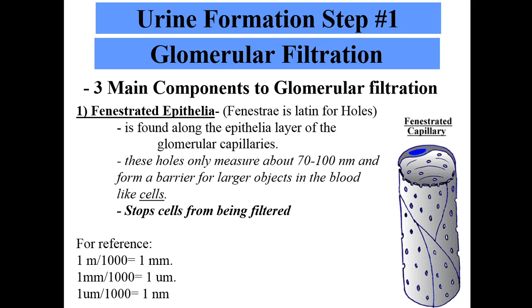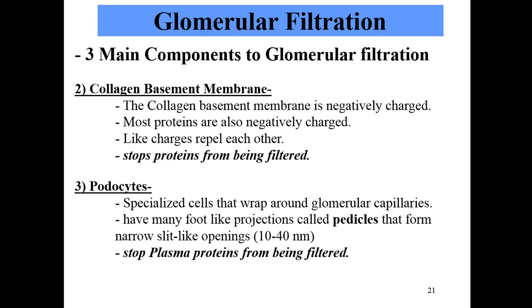So we said these holes measure 70 to 100 nanometers. For reference, if we take 1 meter, that's 3 feet, divided by 1,000, that's going to be 1 millimeter. If we take one of those millimeters and divide it by 1,000, that's going to be a micrometer. If we take 1 micrometer and divide that by 1,000, then that's going to get us to a nanometer. So absolutely minuscule, tiny, tiny little openings here. But they are what is going to stop cells from making it into our urine.